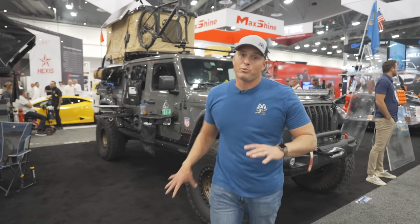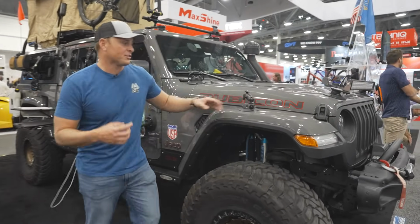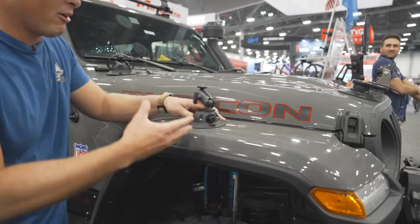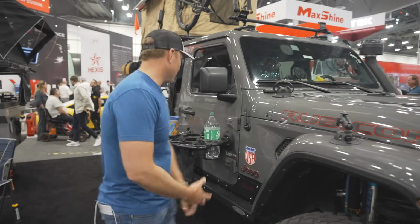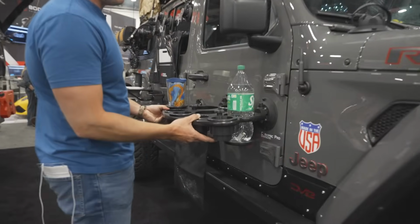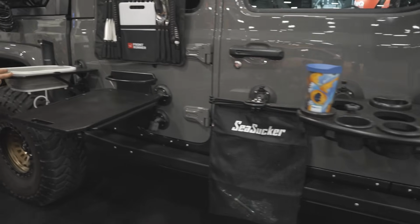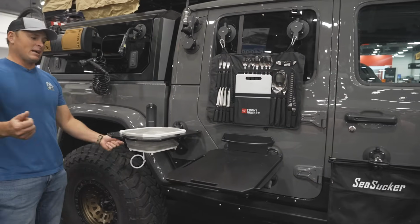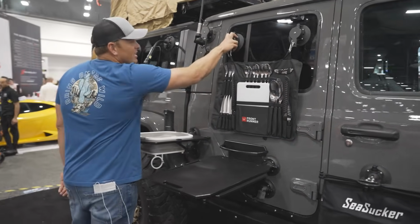I'm at the Seasucker booth with some awesome products that I think you might enjoy. Coming from a film background, we use suction cups on our vehicles all the time in order to mount our camera gear and accessories. And these guys figured out a way for you to be able to mount just about anything on the side of your vehicle, from cup holders to tables to sinks. Instead of having to set up a table and do everything else, just stick it on the side of your vehicle. These things are crazy heavy duty.